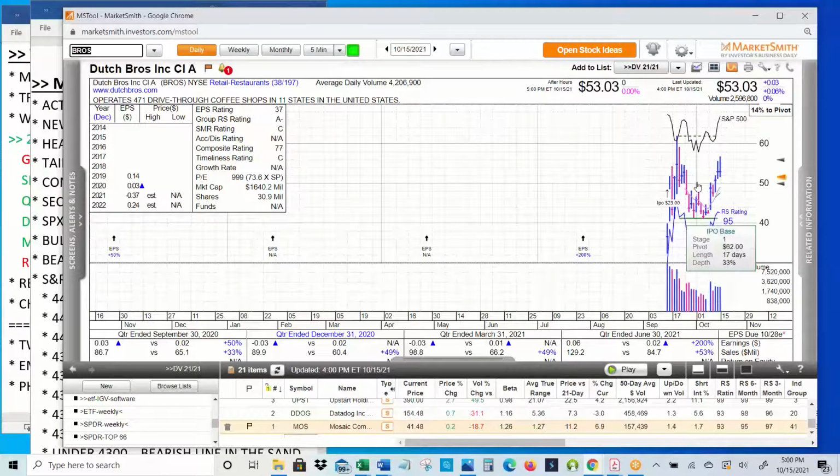This has a potential to be a big rival to Starbucks, and they're just getting started. But the CANSLIM methodology has traditionally had a ton of big winners in restaurant and food and retail type stocks. Think about Chipotle. Think about Starbucks. So let's see what will happen with this one.